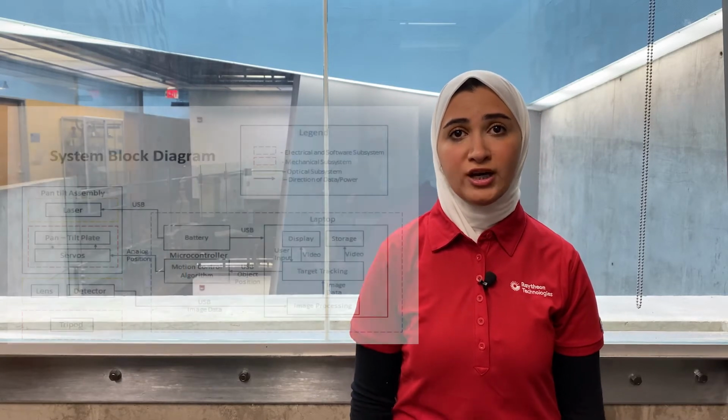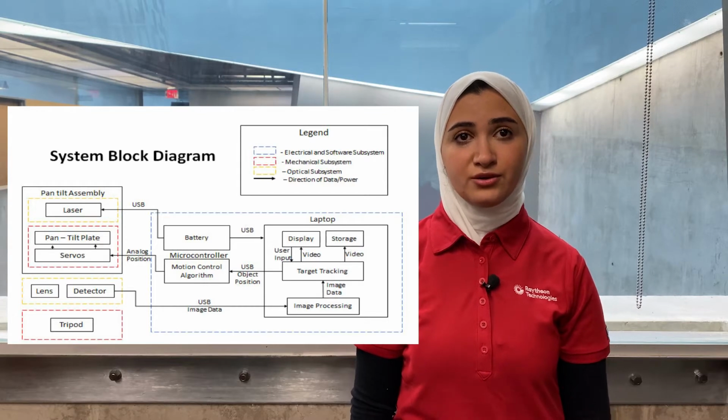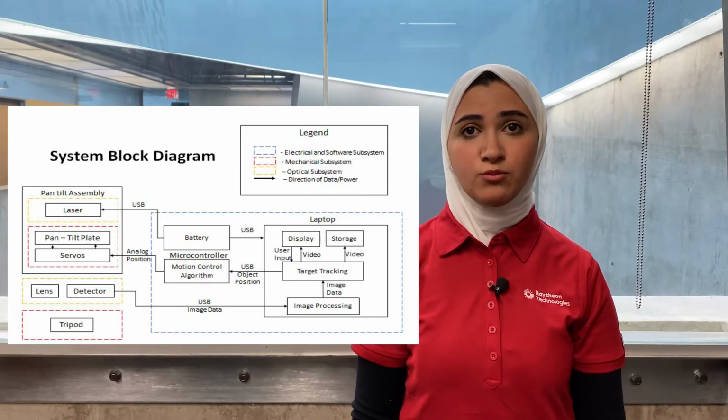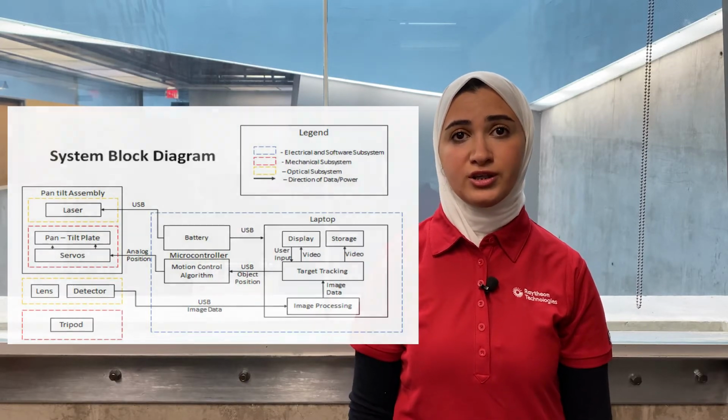In order to successfully design a robust working product while meeting deadlines and budget constraints, we had to prioritize working on specific subsystems first. We did that by considering the risks, cost, and possible lead time that come with each subsystem, as well as the dependability of the rest of the project on each subsystem.